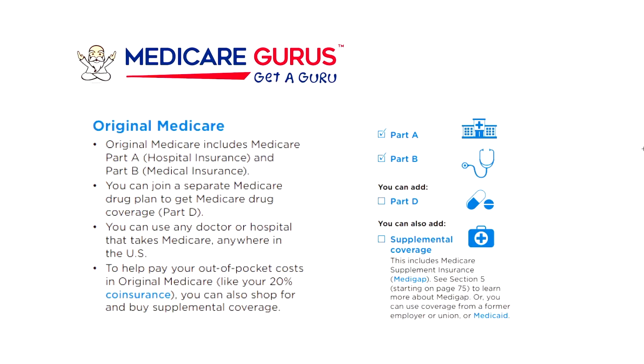It also helps you pay part of your out-of-pocket costs in Original Medicare. So, for example, most people hear about the 80-20. I want something to cover my 20% or I have to pay a 20%. That's what they're referring to.